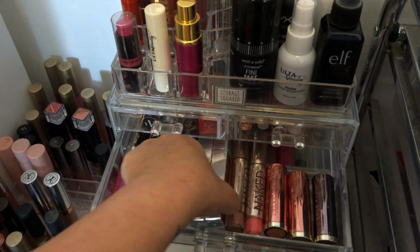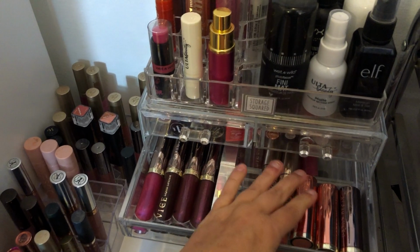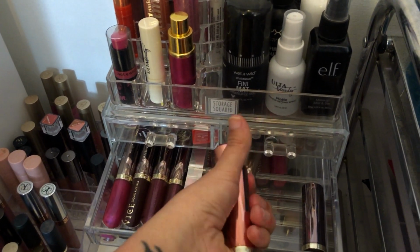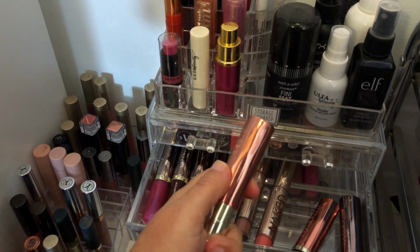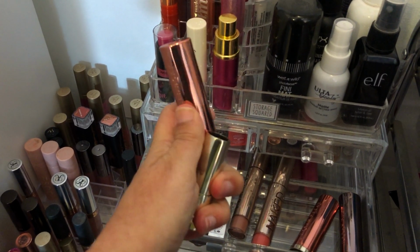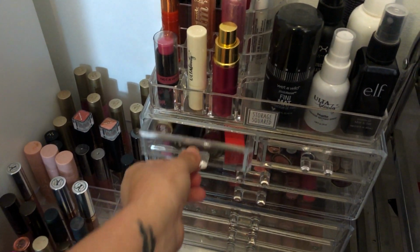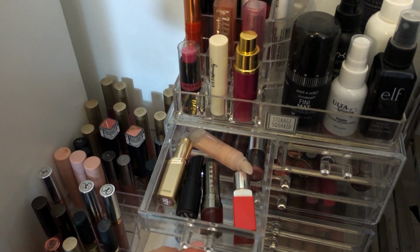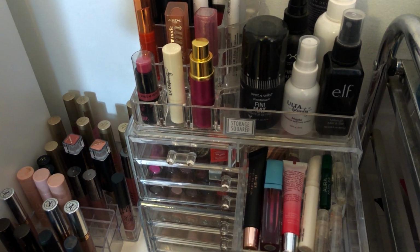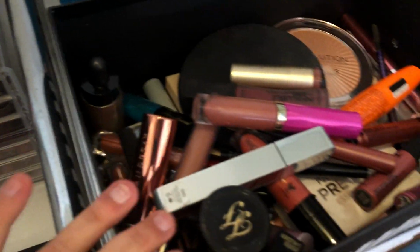Let's do one of these glosses. Let's do this one, which is in Naked. And I do want to have one of these. Let's do Scorched from the Heat collection. So that's what Scorched looks like. I think that might be it. These are all the ones that I just can't find the lids because I don't know what one of the cats or dogs did with it. I think that is it. Wow, I didn't pull as much as I thought I would.